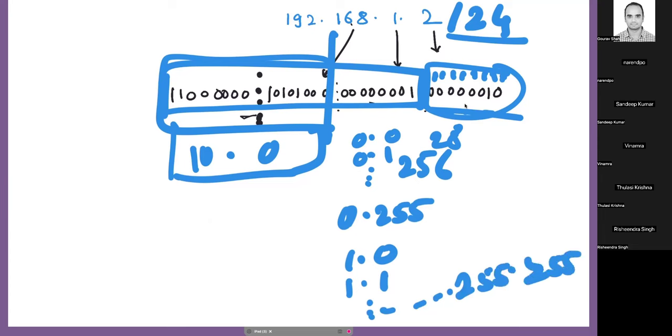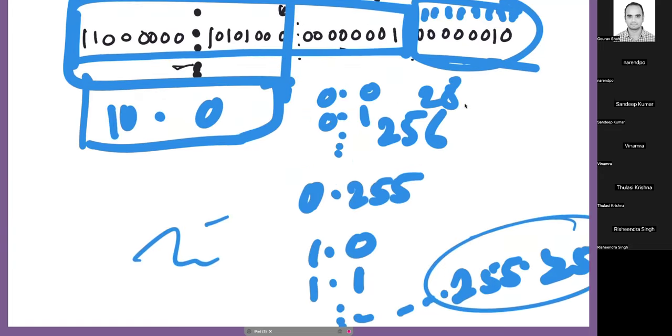Something like that. Okay, I think my kids were drawing on my tablet. That's why this has become so large. Just reduce that number. Okay.